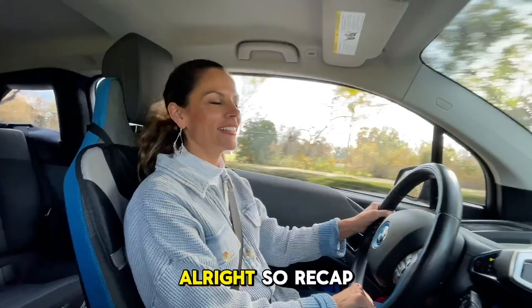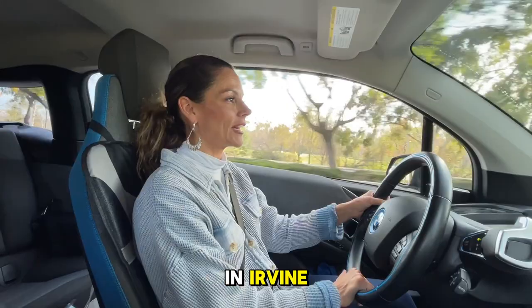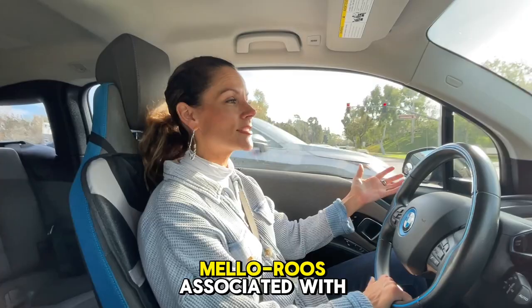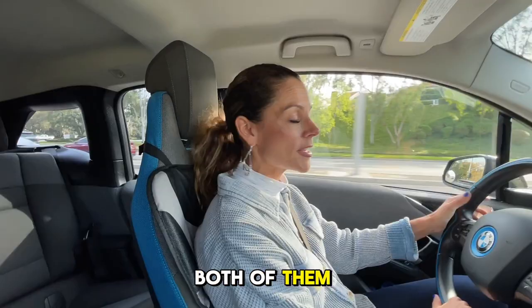Two properties in Irvine. Both of them were attached. They were both priced at 1.2. They were in different parts of Irvine. One was in a little bit newer area, which had a Mello-roos associated with it. And the other one was in a more established area. Both of them had HOAs.